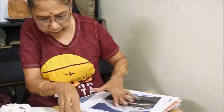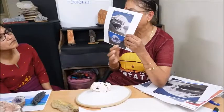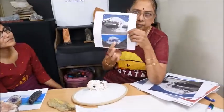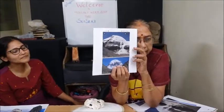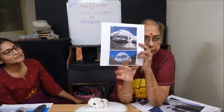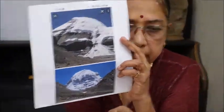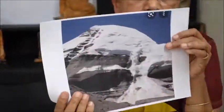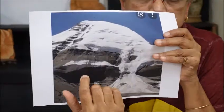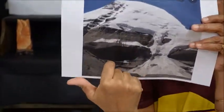And one more is there. Can you tell me which mountain this is? Kailash Parvat. This is the Kailash Parvat. When you see the Kailash Parvat from a distance, it will be like this. But if you go near the river, near the Kailash Parvat, there is a cave. If you did the trekking for the Manasarovar, you can see all these things. There is a cave-like thing near the Kailash Parvat.